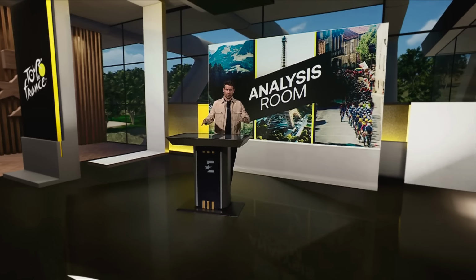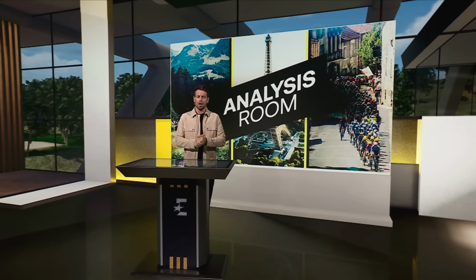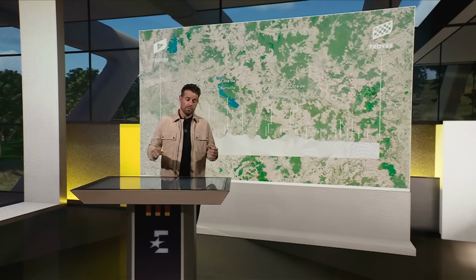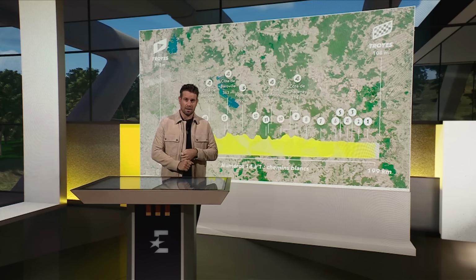Right, we're looking at the gravel stage, and this stage is going to be carnage. I can't wait to watch it. The riders, I'm sure, feel very, very differently. But for this gravel stage, it's going to be an absolute brute.